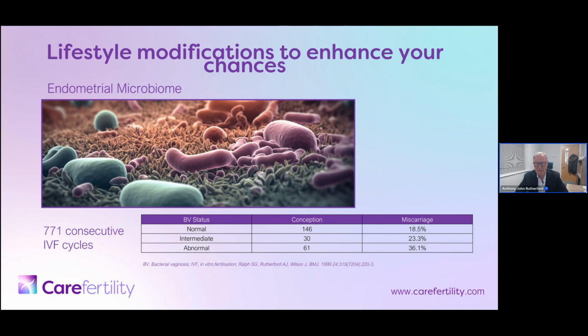So myself and some colleagues in Leeds did some work, going back now into the late 90s, where we demonstrated that if you had a common vaginal infection called BV, bacterial vaginosis, which is commonly associated with a fishy smell after sex, there was an increased risk of early miscarriage. It almost doubled the risk of miscarriage following fertility treatment. If it was slightly abnormal, then there was still a higher risk, but not quite as high a risk of miscarriage. And those are in 771 consecutive IVF cycles.